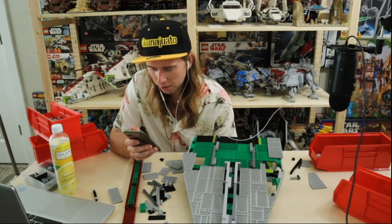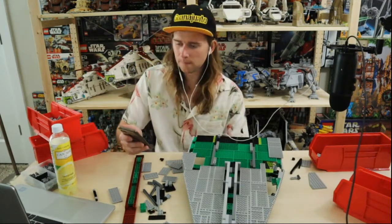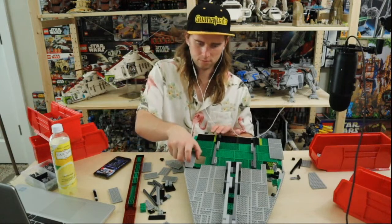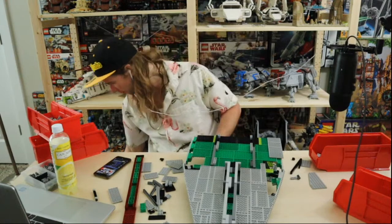My budget is $60 to $70 for the Venator. So is it going to be like a micro scale Venator? Because I don't know how much you'll be able to build with $70.